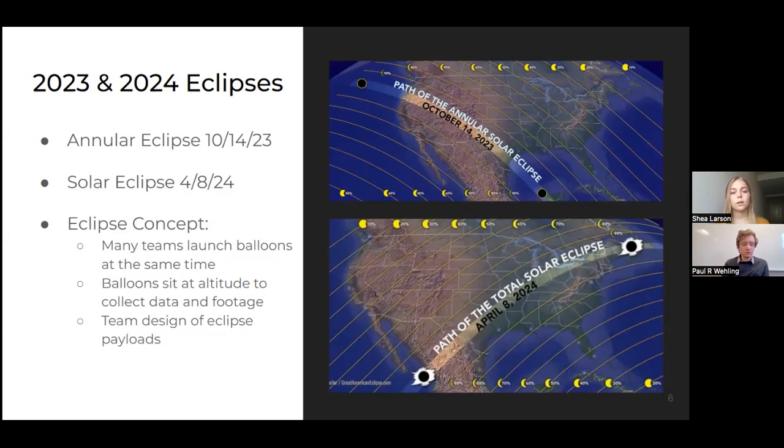All right, so now we're going to talk about the 2023 and 2024 eclipses. These are the 2 upcoming nationwide ballooning flights. The first one being an annular solar eclipse on 10/14/2023, and then a total solar eclipse on 4/8/2024. The big players in this being Minnesota, Montana, Louisiana, and Maine, working on this project. But there's going to be various different teams setting up along the path of the eclipse, multiple balloons being released, with hundreds of them in the air as the eclipse passes over.